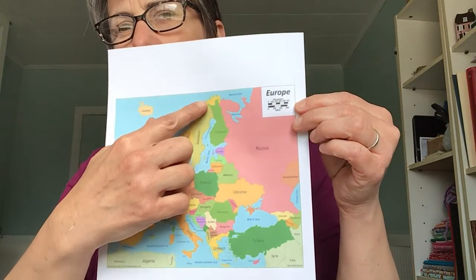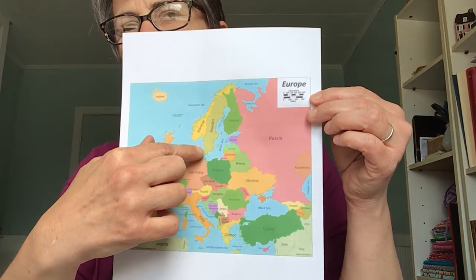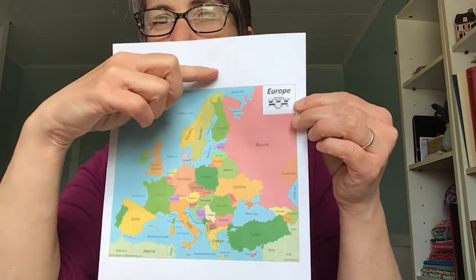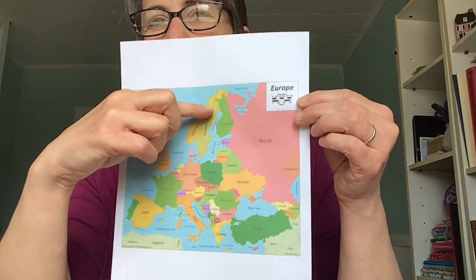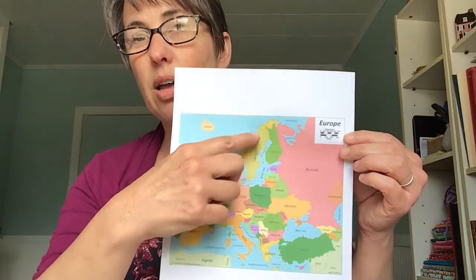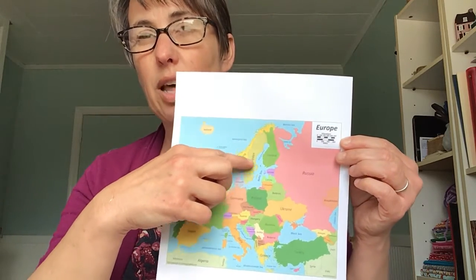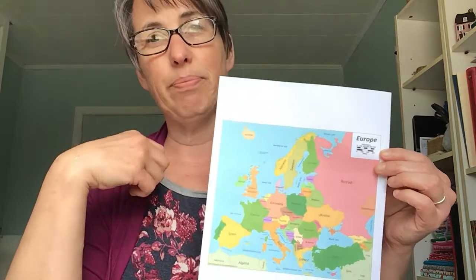It's sort of a long, skinny country. And so up here, this would be the top of the world, the Arctic, where it's very cold. So you can see that Sweden, especially up here, is up towards where it's cold a lot. And so it might take a longer time for them to have springtime than it does for us. So it's cold for a lot of the year there. So spring is really important to them.